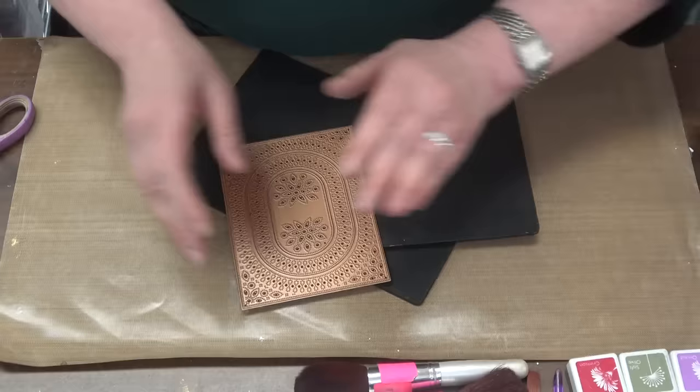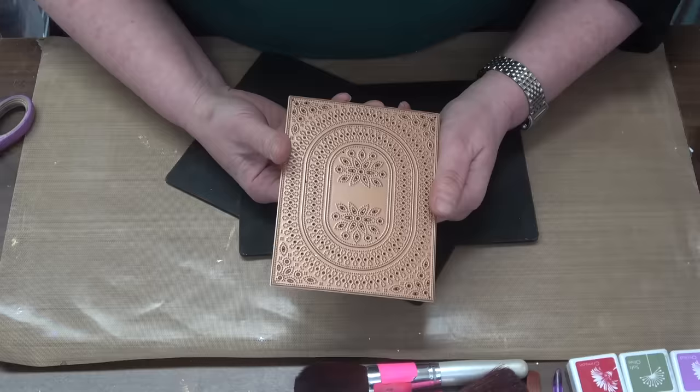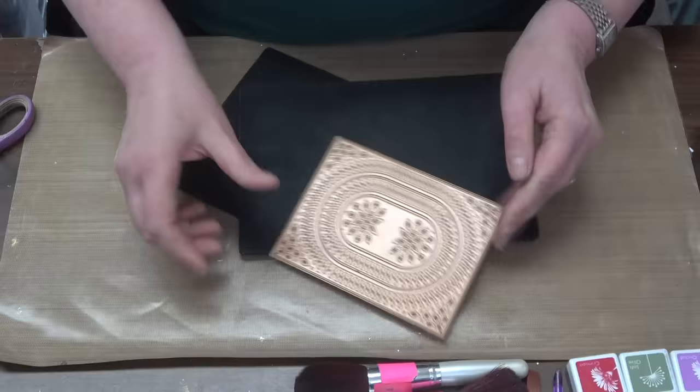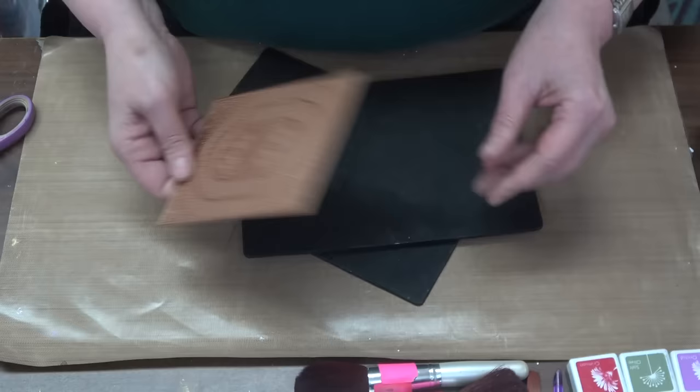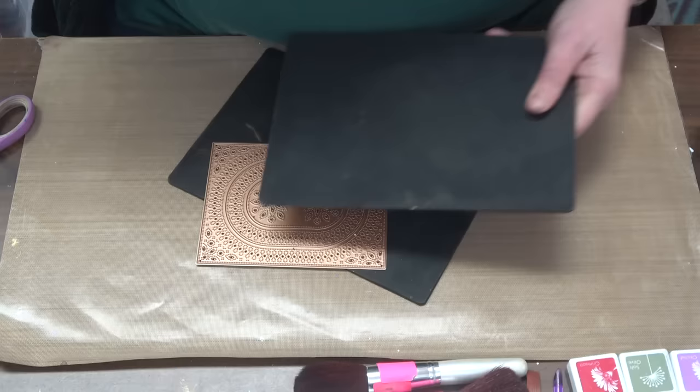What if it could be an embossing folder too? You're like, an embossing folder? No, embossing folders have two sides and they open and they close and you put the paper in and you send it on through. I know, but we're gonna make this kind of an embossing folder and we need to have a crease pad to make that happen. Are you ready? Let's get started.